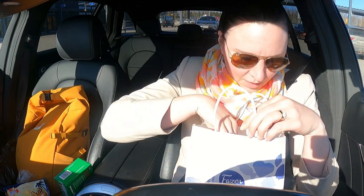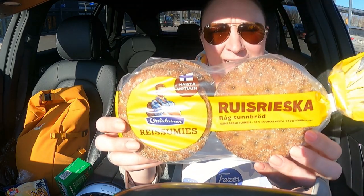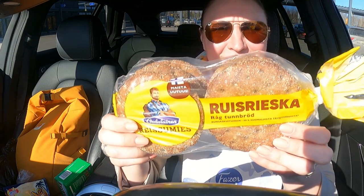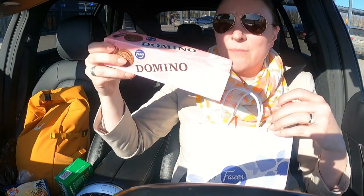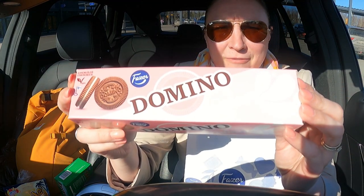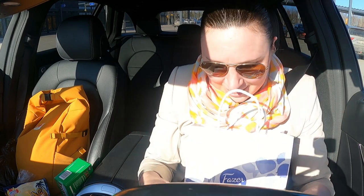So first, the savory things. It came with this bag of rye bread, which feels super fresh, and I think it'll be very delicious. We love rye bread here in Finland, so this was perfect. It also came with a box of Domino cookies. Also a favorite of mine. They're kind of like the Finnish version of Oreos. Not quite as intense of flavor, but very good. But exactly like Oreos, with cream in the middle and two cookies.